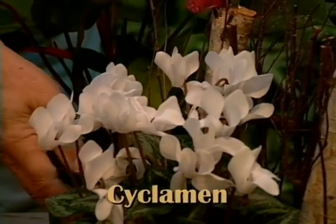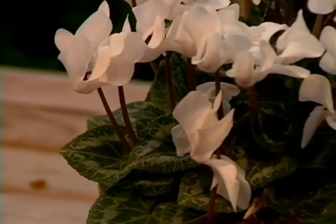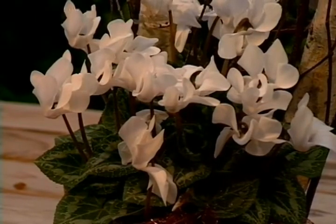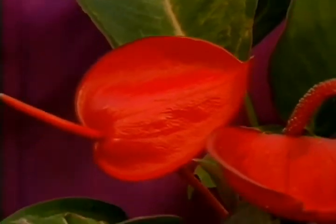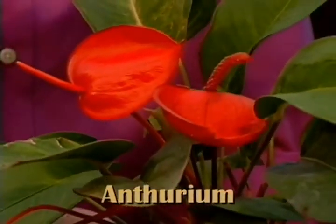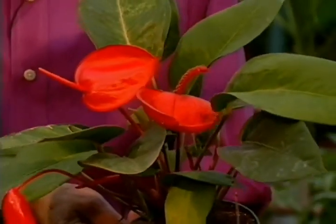And in a cool spot, you might consider using the beautiful cyclamens. They also come in a wide variety of colors and larger flowering plants too. This happens to be one of the miniatures or smaller growing varieties, but there are some that are even more miniature than that. Or you could use such plants as the anthurium. And this tropical plant, of course, requires a little bit more protection from the sun. It likes kind of a warm area, but where it doesn't get direct light.